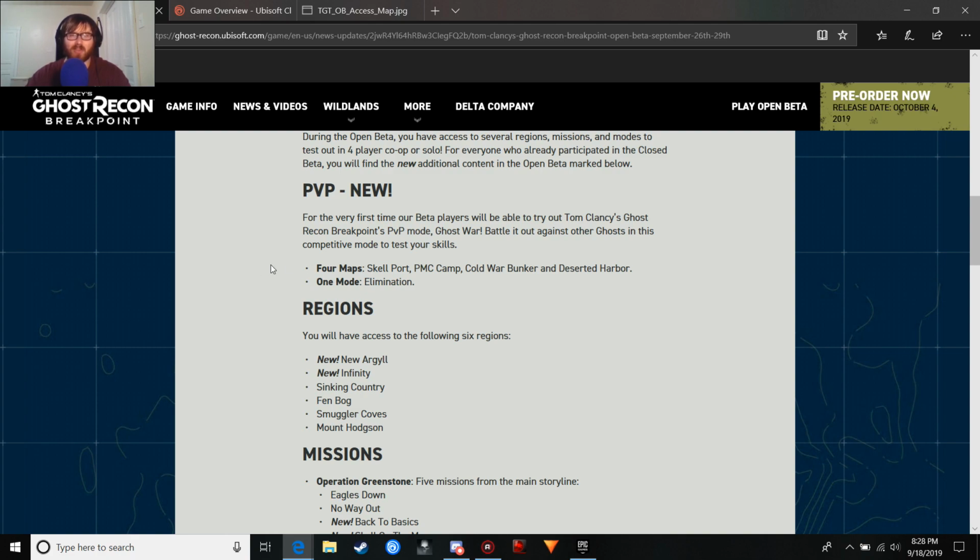There's a lot to cover in Ghost Recon Breakpoint with the PvE, so I'm more of a PvE guy myself. The only reason I'm doing the PvP in Wildlands is so I could get that last reward. It's elimination only, so it's not the other mode where I think you're defusing a bomb or something like that. You've got Skullport, PMC Camp, Cold War Bunker, and Deserted Harbor. So basically some of the maps you saw from Gamescom, you'll be able to see those.